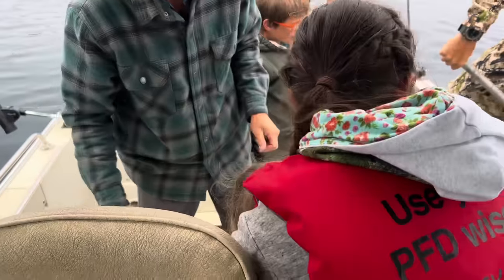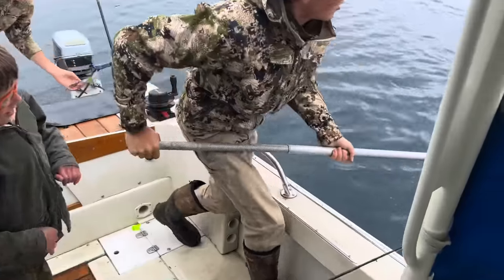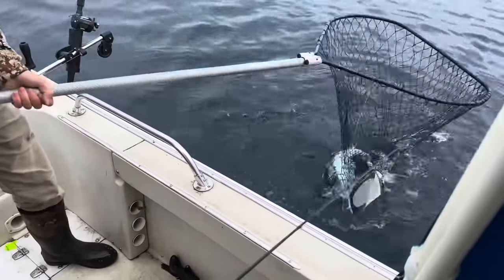Go get him, Tiger. Go get him, Tiger Waggy. Okay, go. Bring it over here. There you go. Yay. Woo! Nice going, boy. Woo. That's a big one.